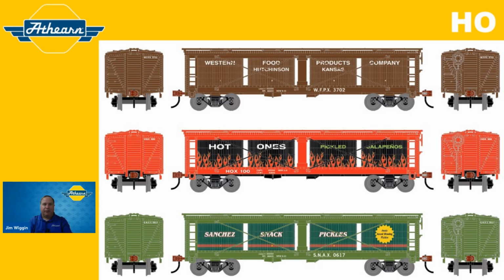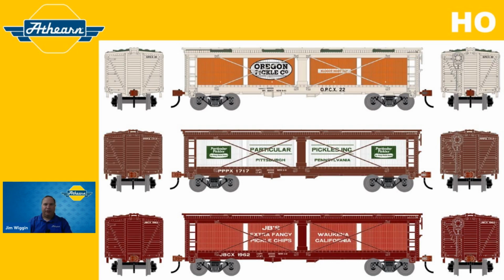So here at the very top, you see Western Food Products. Now again, keep in mind the car that you see on your screen plus 2 additional road numbers are offered. After that, we've got the Hot Ones Pickled Jalapenos. Sounds like a great addition to anybody's roster. And then we also have Sanchez Snack Pickles. Like I said, these are not based on any one prototype. They're more for the whimsy of your layout and or module. We're not done though. We've got 3 more to show you.